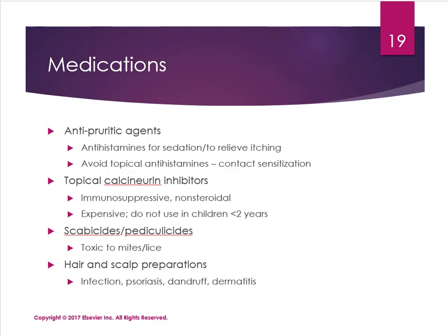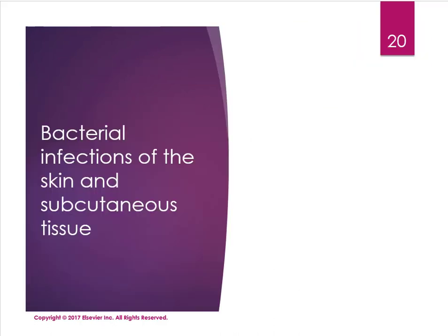Another line of medications you may use in practice are scabicides and pediculicides. These are medications that are toxic to mites and lice. And then hair and scalp preparations. There's several out there that are used for infection, psoriasis, dandruff, and dermatitis. It's important to feel comfortable with some of these.